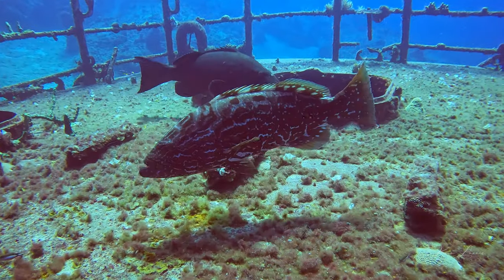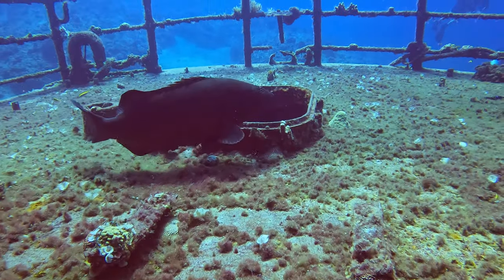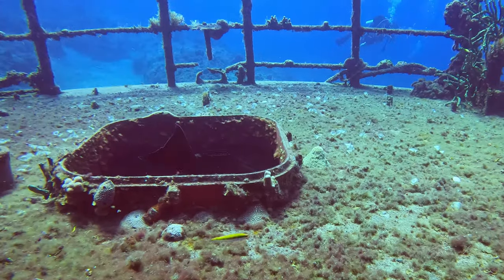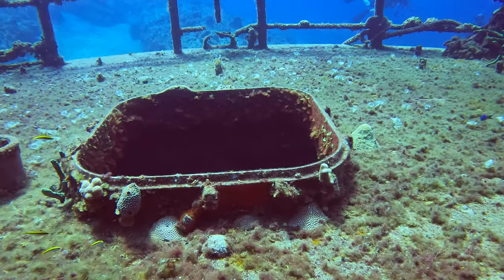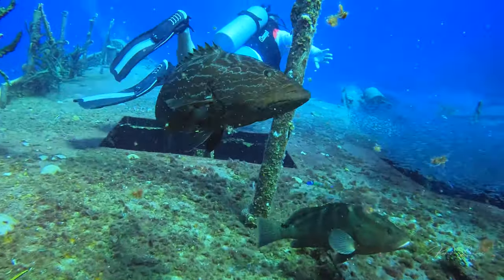These groupers live on the ship. The young seem to be sticking around when divers are in the area. They even join the divers under the boat as soon as they enter the water. The old ones seem a bit shy. They remain hidden in their chambers, but they show up during the feeding party.